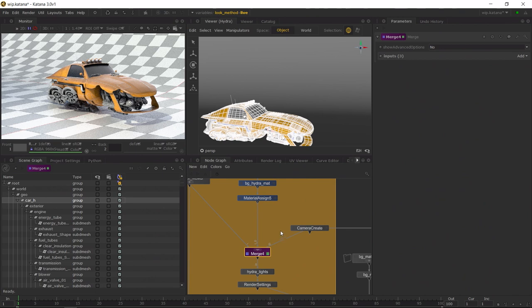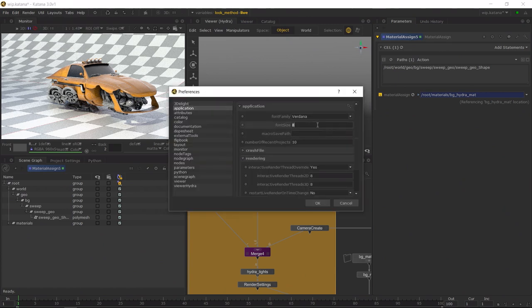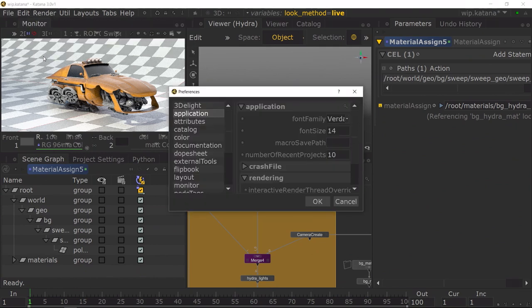Okay. So we've got the monitor, the viewer, the node graph, which is then creating a 3D scene. We've got the outliner over the scene graph. We then have, for every node, parameters, which are controlled up here. Okay. Based on people squinting, we could probably do with it not that big. We'll dial it back.